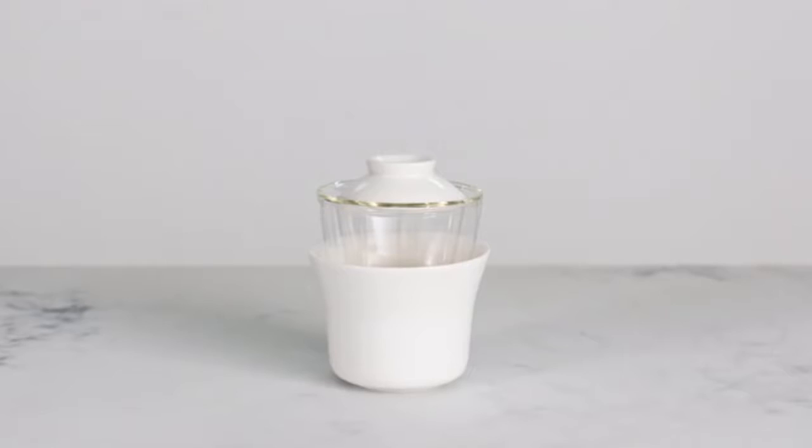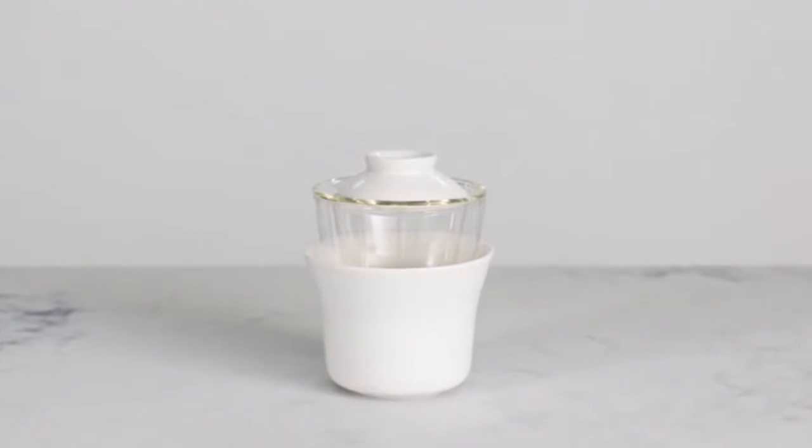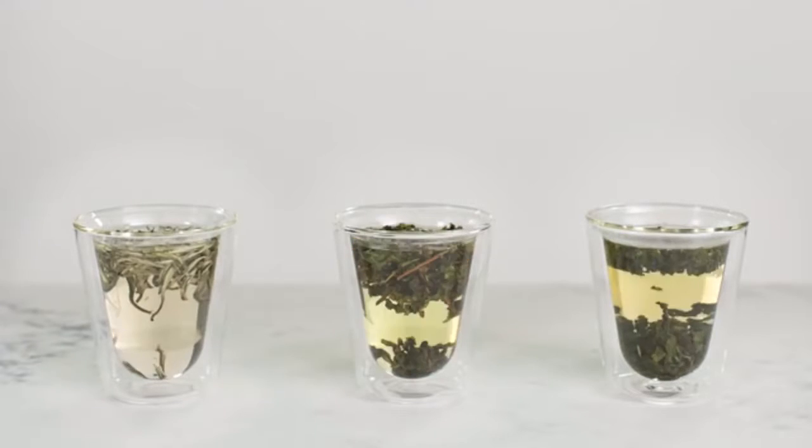So I'm excited that every backer of the Manual Tea Maker not only will receive the product, but also some of these really special teas to try brewing. I think you'll love them, and I think you'll become obsessed as well.